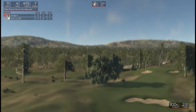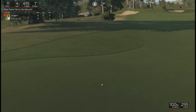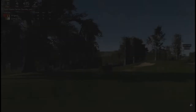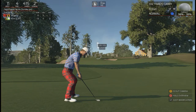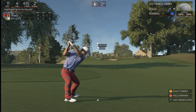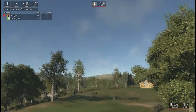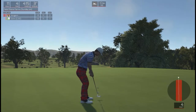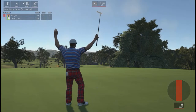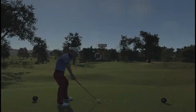One's looking good. And now your friend is sitting at 3 over. And we have about, I'd say, 140-ish yards from here. Nice. For the bird. Woo. 6 under for the round. Okay, here we go.